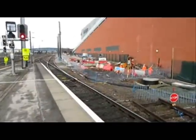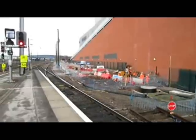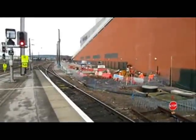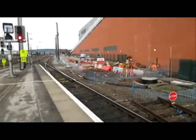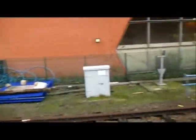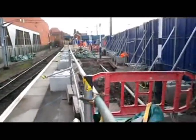This is at the north end of Doncaster, and that is where they're putting in new track and platforms for local trains. And this is looking down platform one, looking south, and I don't know what they're doing here.